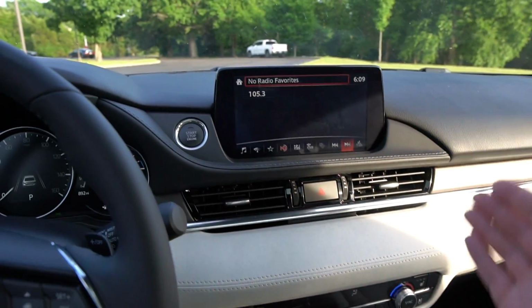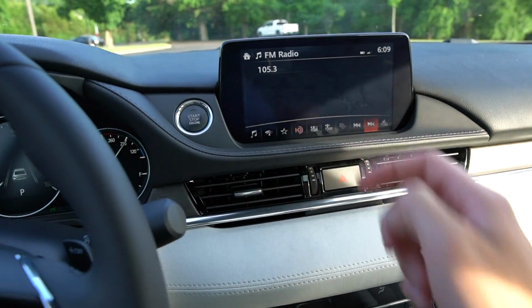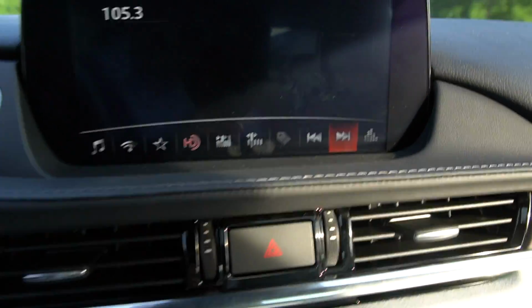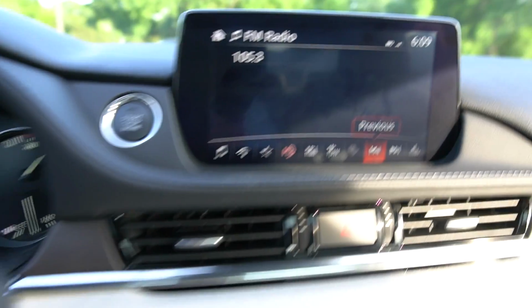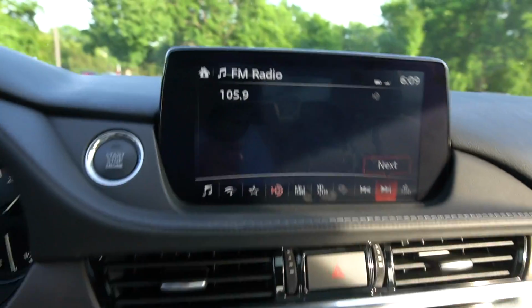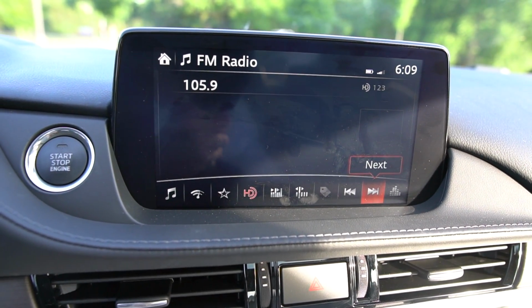So if I wanted to seek between my radio stations, let's say I wanted to go up to the next station, I have to be on this little icon here, which I can scroll through with this knob down here. So you'll scroll over to next, and then you actually need to physically click it, and that will bump you up to the next radio station.